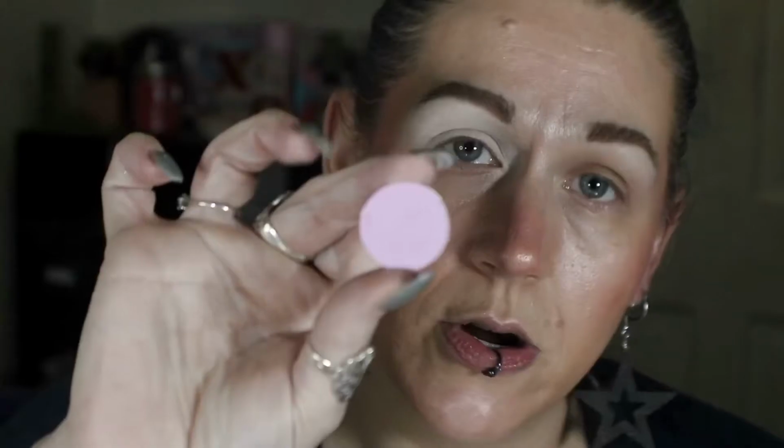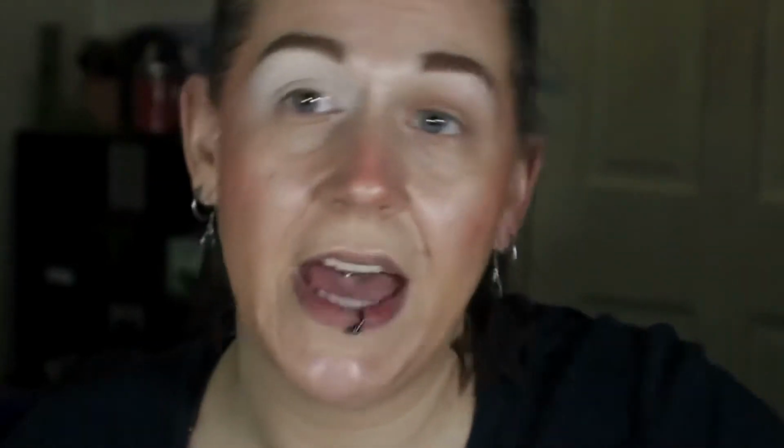So I'm going to start with Nora, and I am going to pick that up on the Profusion Small Pointed Eyeshadow brush, and I am going to put that in the inner part of my crease, not my inner corner.